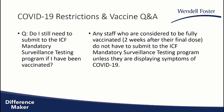You do not have to submit to the ICF Mandatory Surveillance Testing Program unless you're displaying symptoms of COVID-19.